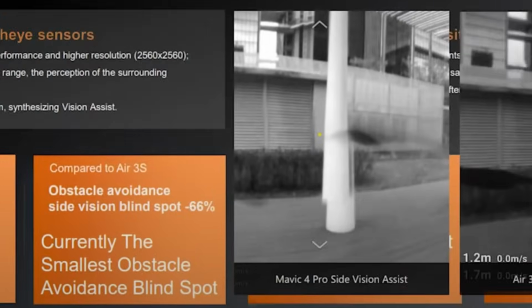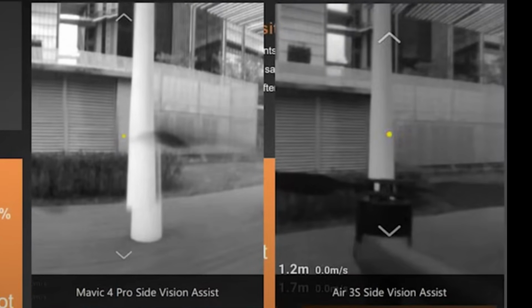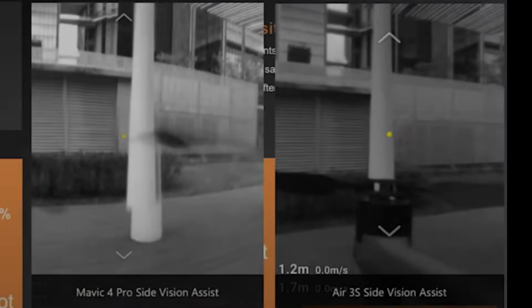In the presentation, they showcased a side-by-side comparison. On one side, the image captured by the Mavic 4 sensors, almost completely free of obstructions, and next to it, the same scene seen through the Air 3S sensors. You can clearly notice how the motors and propellers block a good portion of the view on the Air 3S.